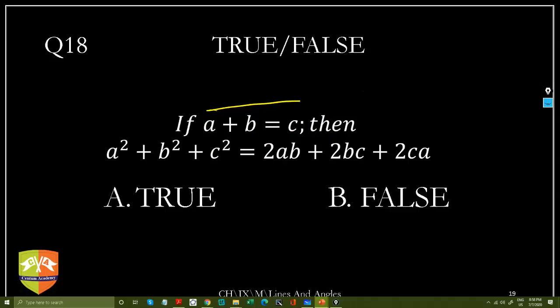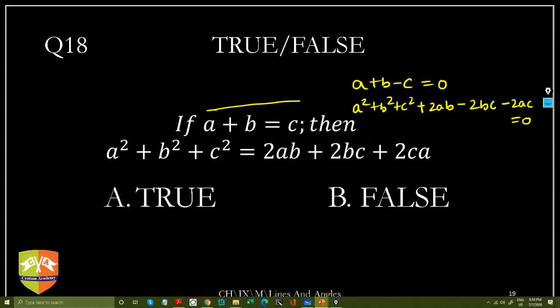So A plus B is equal to C means A plus B minus C is equal to 0. Right? And you square both sides. What will you get? A square plus B square plus C square plus 2AB minus 2BC minus 2AC is 0. That means A square plus B square plus C square is equal to minus 2AB plus 2BC plus 2CA.